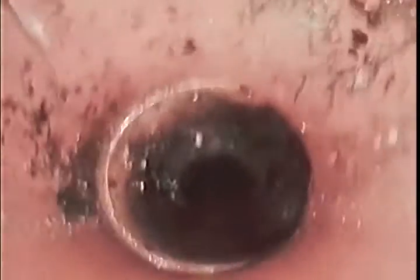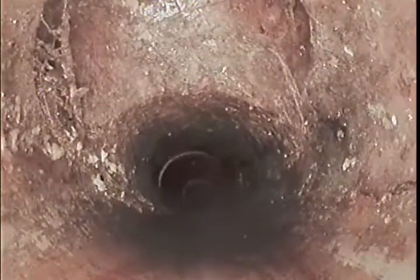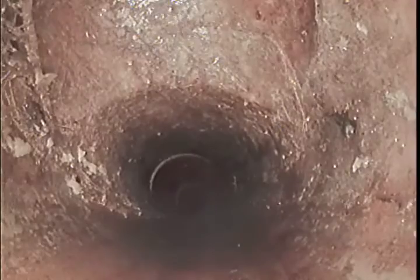Alright, so that last joint there looked pretty good. We're down 40 metres. That one there looks good. That there looks alright. We have a cleaning eye there with some tree root intrusion coming through. You can just see them on the left hand side of the screen right there. I've got a funny glare going on at the moment.